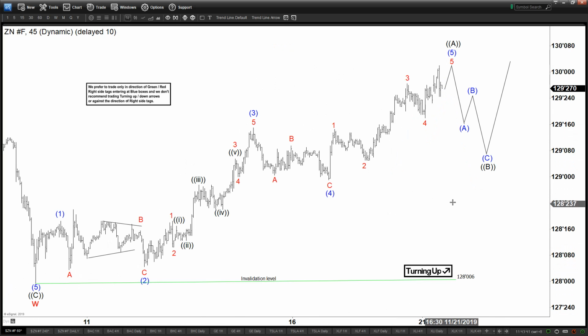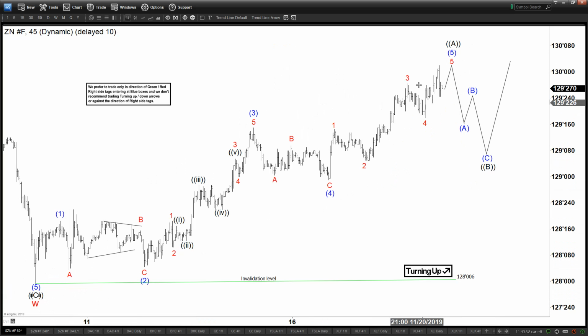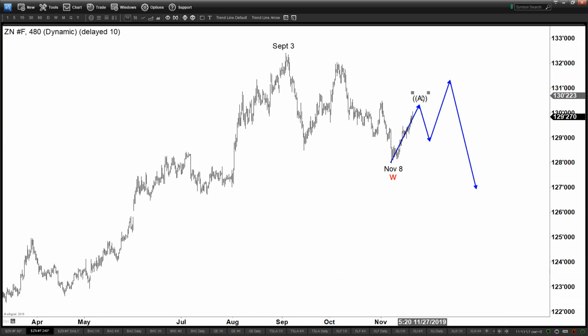Now let's take a look again. From what we got here in the 1 hour, this low in 128 is labeled as a W. So as of now, what we are presenting here is some sort of further consolidation, possibly doing something like this, and then maybe we can turn lower again after we finish this WXY correction. Regardless, we have 2 different possibilities basically.